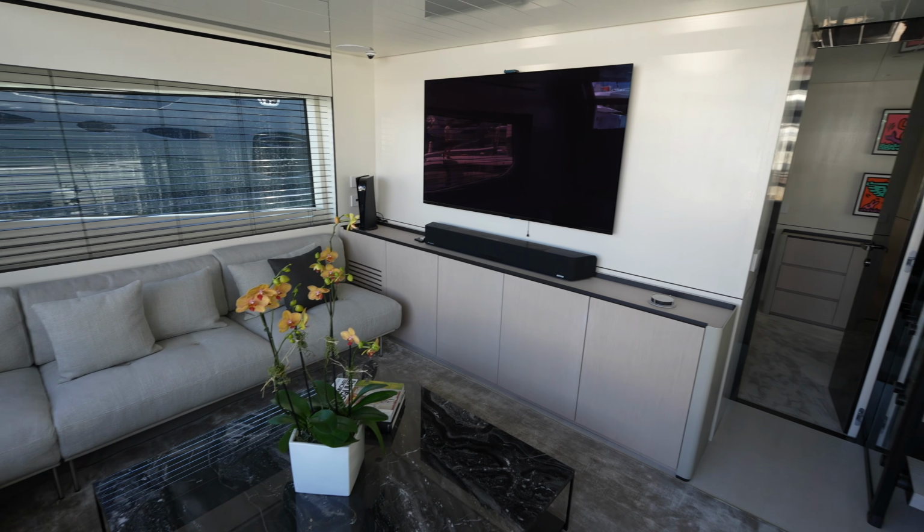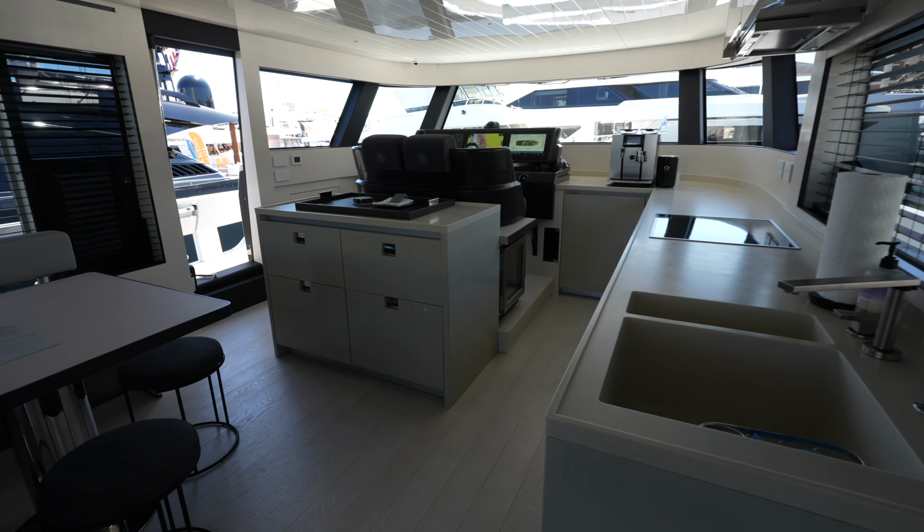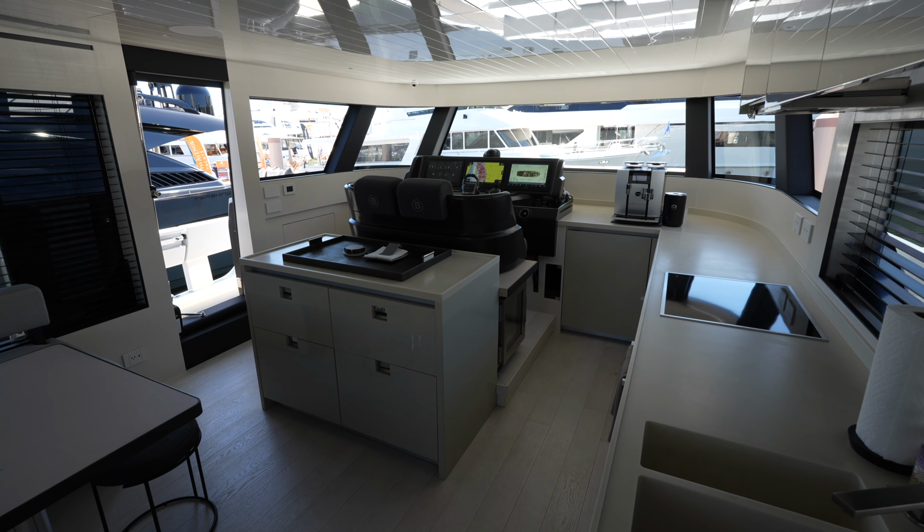This is definitely a unique yacht. It's extremely fun. You have pretty great performance, but don't go just yet. We still have to check out the flybridge. We did already see the engines, of course. So before we head up there, here's one more look at the galley, helm station, dining room combo.